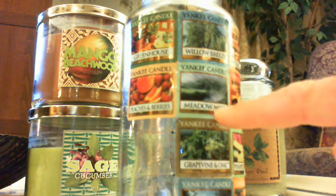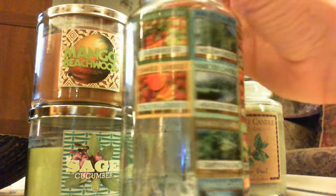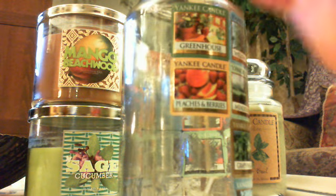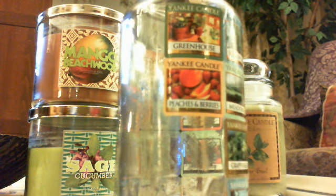Meadow Mist is one I tried this week, and I don't know if I've talked about that one either. It's really, really nice. A very old scent that's come back, and it smells like morning dew. I really like it. The Peaches and Berries, I melted this last night and then again today, and it is so good. Very, very nice, and I got a really strong throw from it.